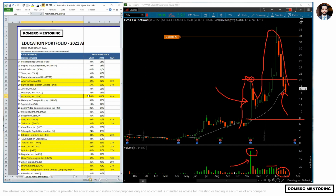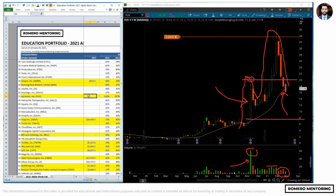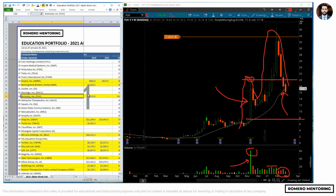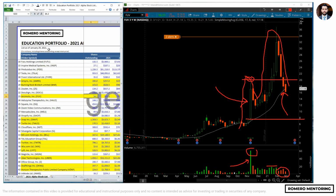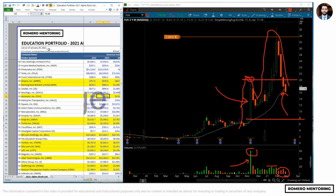Let's look at the growth to see if it warrants or justifies higher price increases in the months and weeks to come. 16 million, no, this is the shares. Let's see how many shares. So 34 million shares outstanding, 21.6 million in revenue in 2021, then 72 million the following year. That is tremendous growth. Then 176 million in 2023, then 332 million by 2024.